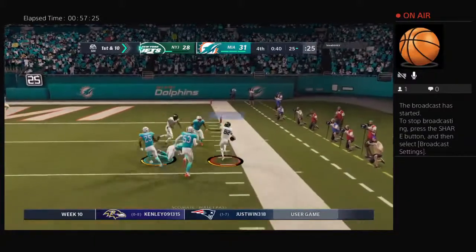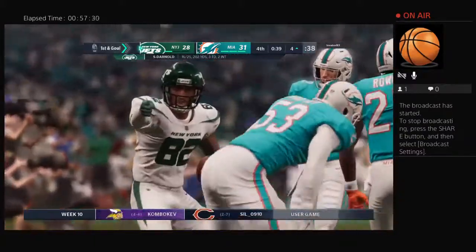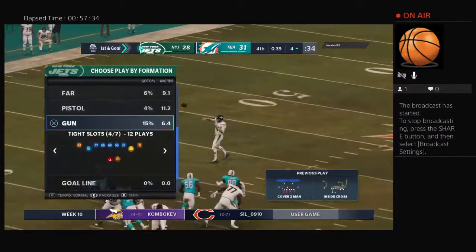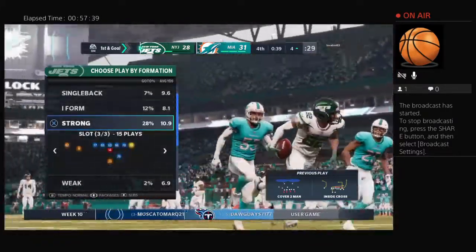On the catch, it's Crowder. And he's down inside the 5 at the 4 before he's out of bounds. A good pickup there, 21 yards. And here we are in the 4th quarter, partner, and watch them drive for what would be a go-ahead touchdown.